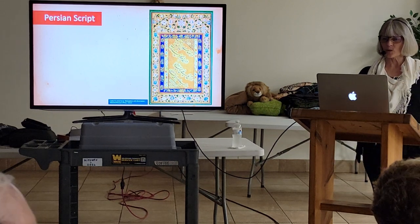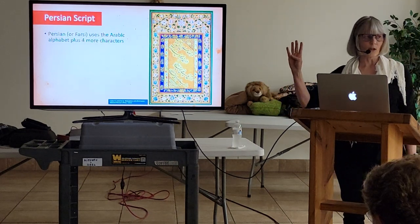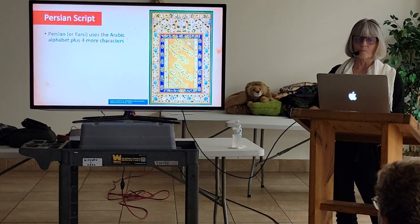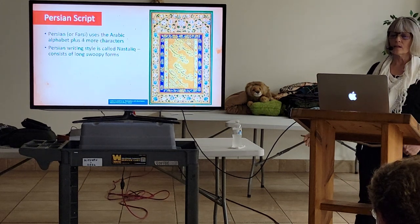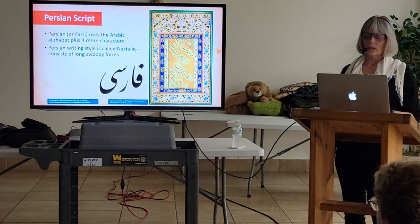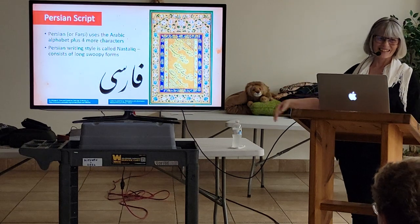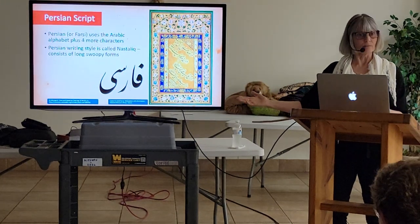All right, so the Persian script uses the Arabic alphabet, exact same alphabet, plus four more characters. There are a few letters, like P and V, that are not in Arabic, but they are in Persian or Farsi. The Persian writing style is called Nastaliq. This is not important. It consists of long, swoopy forms, and it looks kind of like this. And I can read that, even though it's Persian. Why? Because I know the Arabic alphabet. It says Farsi. So basically it's the word Farsi in Farsi.